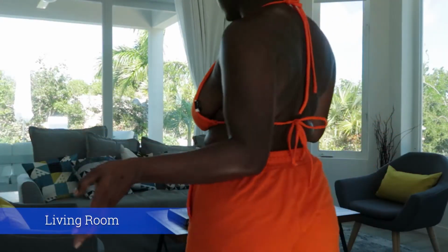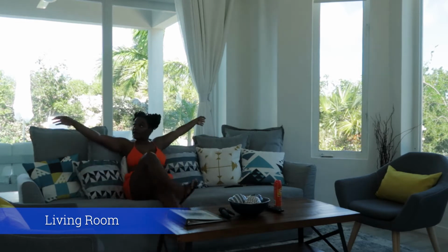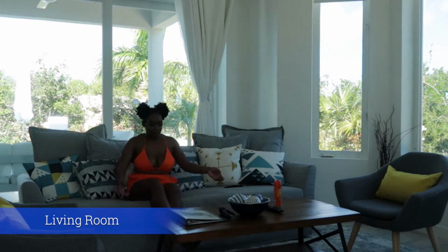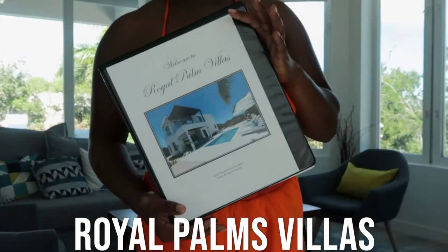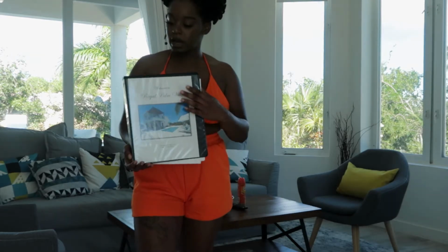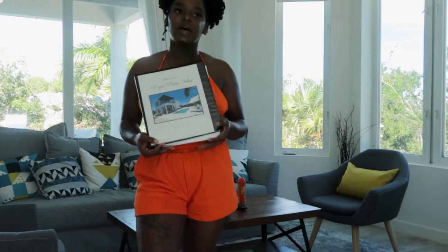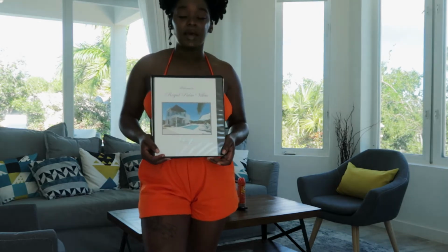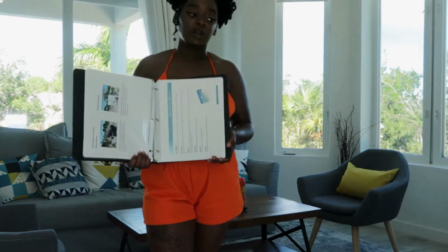When you first walk in, you come into this beautiful living room. It's super open, and check out the view. All right, so we're actually staying at the Royal Palms Villas. This is the guy that actually came with the Airbnb, and is basically a guy that shows you the amenities that the villa offers, the surrounding restaurants and stuff that you can go to, when to go to them, and where to party. There's a lot of different activities in here where you can book and order food.